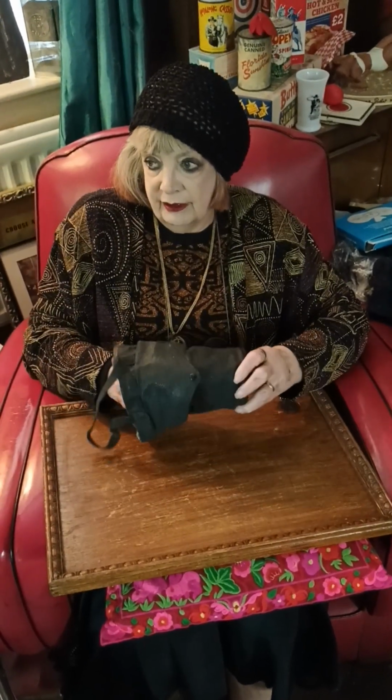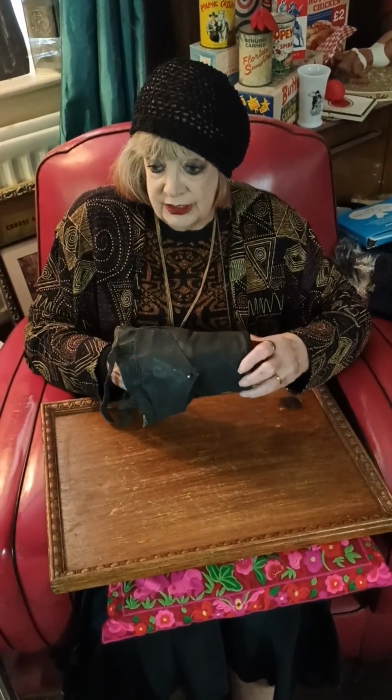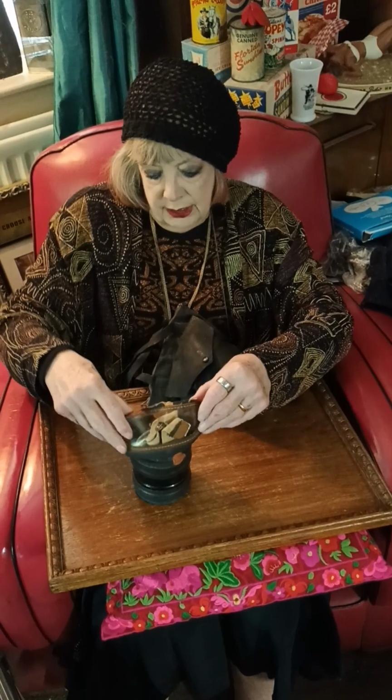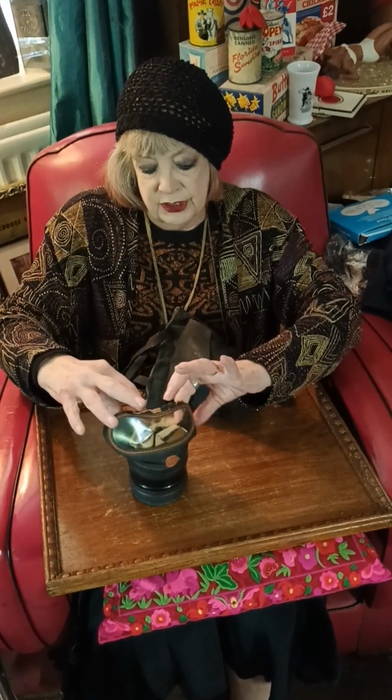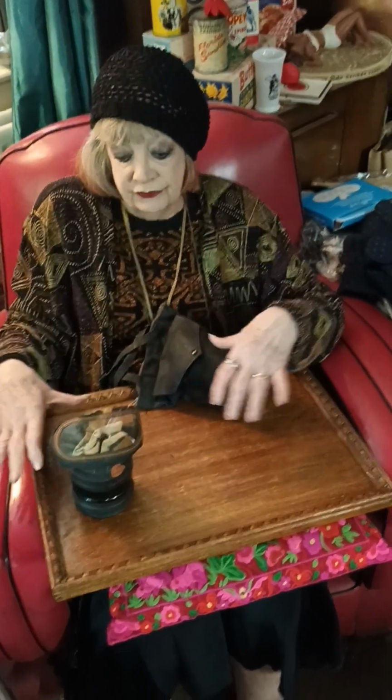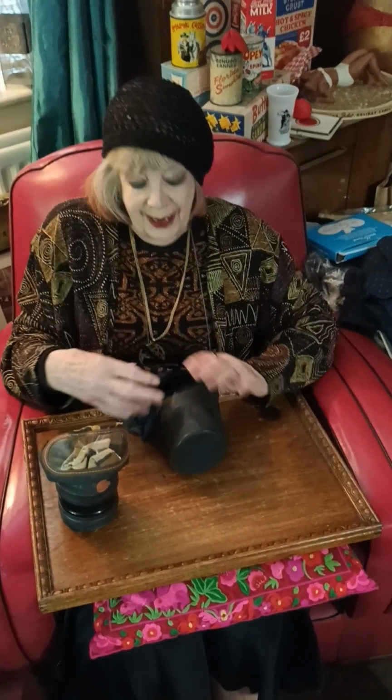I will get it out for you just in case you've never seen one, but it is quite brutal. There you go. That's the face part, and the rest of it's sort of disintegrated, really. You have to be very careful with them because they do contain an amount of asbestos, so don't go knocking them around. Or this bag, though.